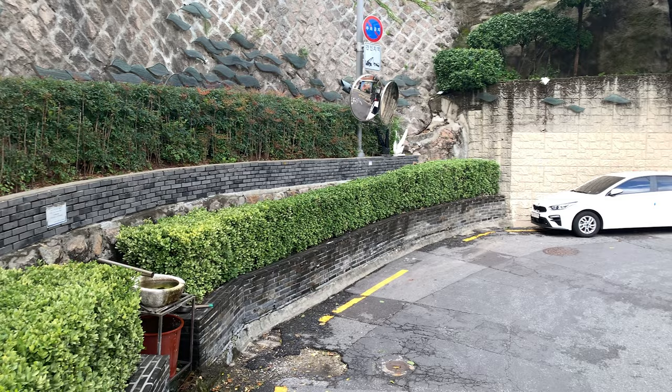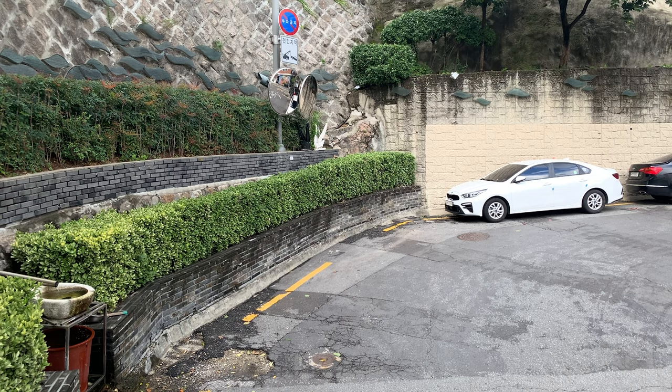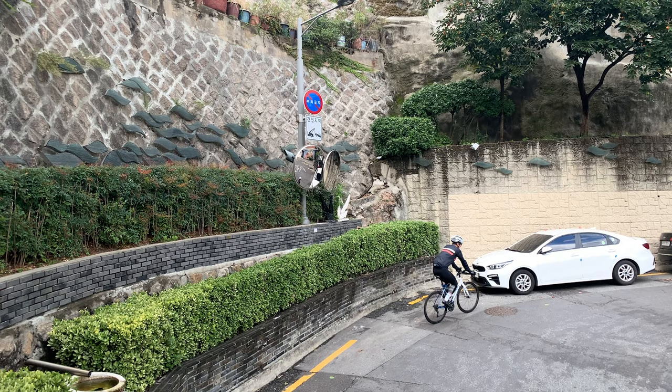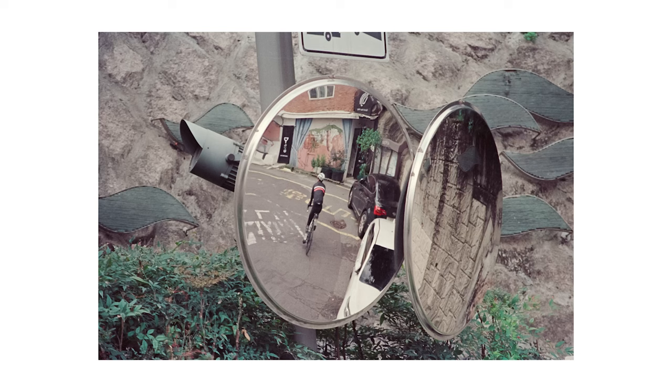Now, I love taking pictures of convex mirrors, but they have to have someone or something inside them. And here's a bicyclist. Let's see if we can get him. Here we go. All right, we're moving.